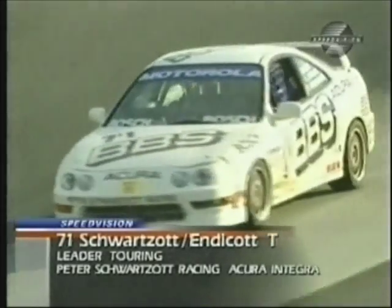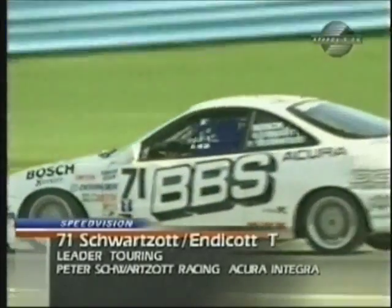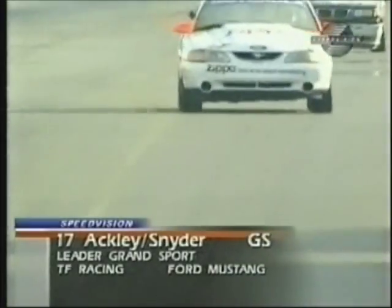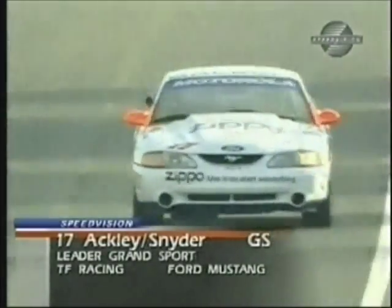He and Peter Schwartz are sharing the BBS number 71 Acura, the touring class car again running like a top here at Watkins Glen. Yeah, John Green was leading this until 2 laps ago and all of a sudden broke a CV joint in the Honda Prelude of TI Racing. That one's got to hurt as we are just moments away from the finish.